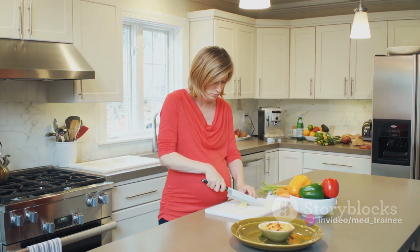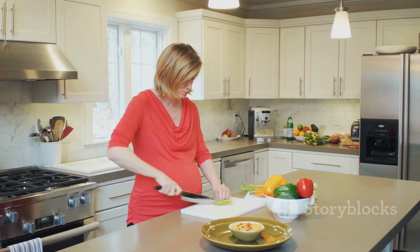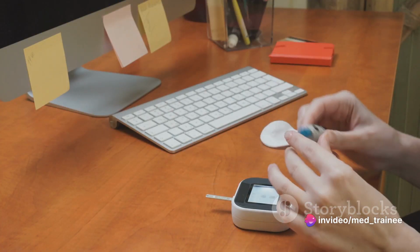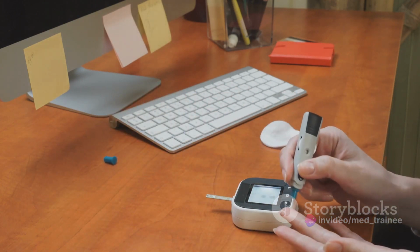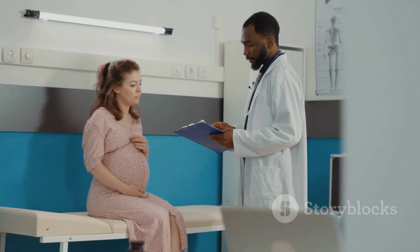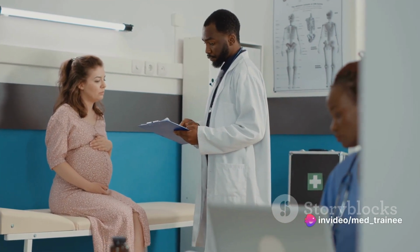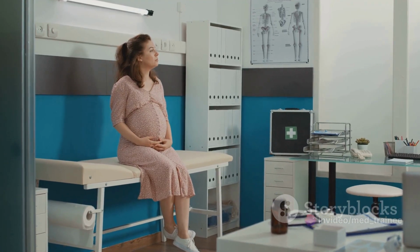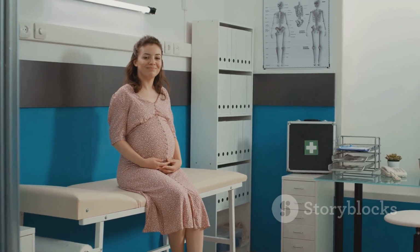The type and dosage of medication will depend on the individual's specific needs and should be discussed with a healthcare provider. Regular monitoring of blood glucose levels is another critical aspect of management. This usually involves checking blood sugar levels multiple times a day to ensure they stay within a healthy range. Frequent medical checkups are a must. These appointments allow healthcare providers to monitor the well-being of both mother and baby, adjust treatment plans as necessary, and plan for the delivery. Depending on the circumstances, women with diabetes may need induced labor or a cesarean delivery.